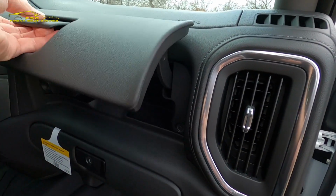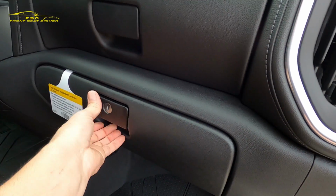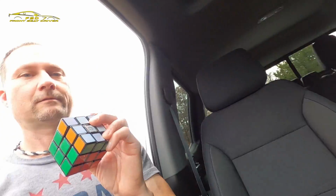So looking at the storage, there is a small glove compartment right here, and another one right here that holds a few other things. Hey, Rubik's Cube.